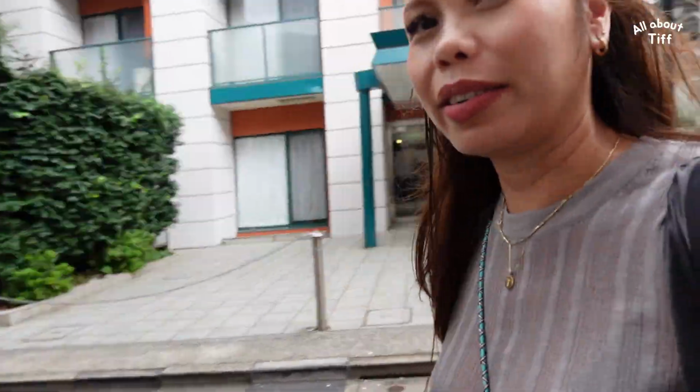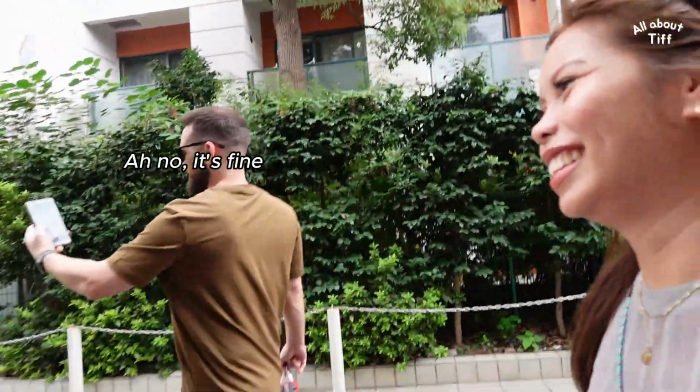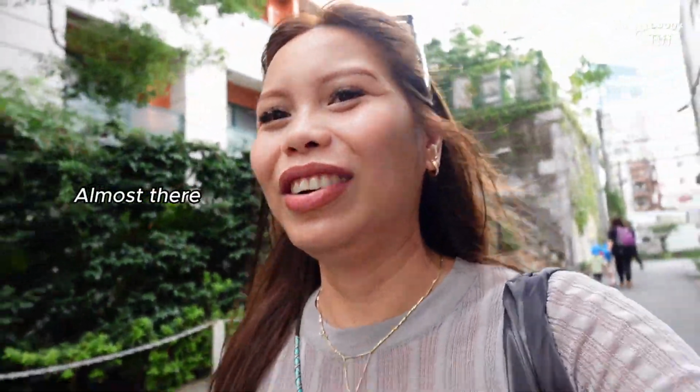Off Shibuya station, and I think we're lost. My navigator is lost. And it's fine. Almost there. Okay, how many minutes away? 1 minute. 1 minute walk from Shibuya station.